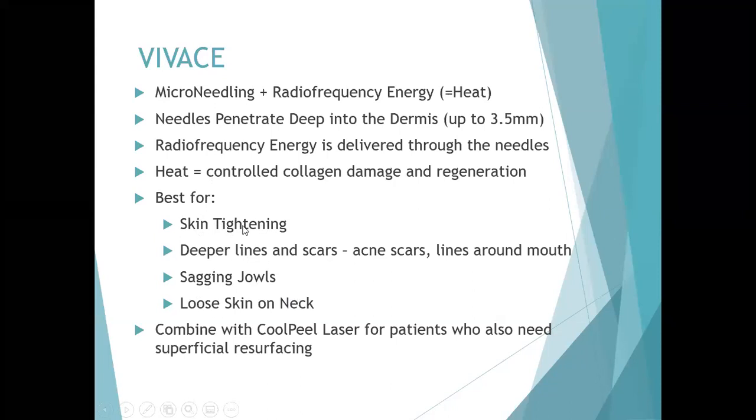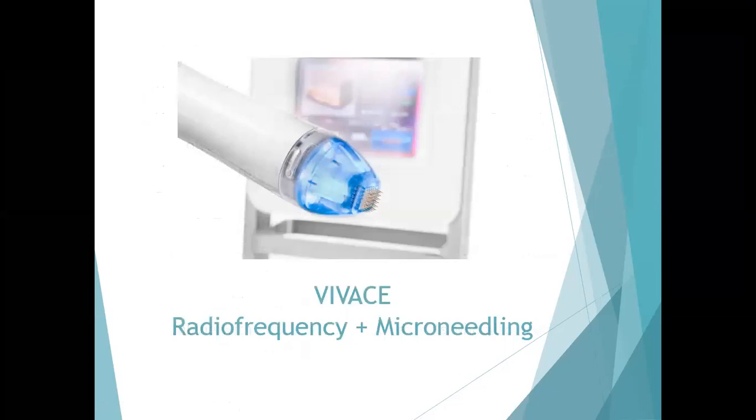So these are the reasons that we often add Vivace to CoolPeel, because many of the patients that come to us interested in laser resurfacing really are looking for these things too. And we know that we're going to get you the best result when we combine the CoolPeel with Vivace. And I'll show you lots of pictures. This is just an up close of the handpiece for Vivace. It's got these little tiny microneedles that penetrate into the skin. And the moment at which they are penetrated to the full depth into the dermis, a little burst of radio frequency energy is sent through them to heat up the deep dermis. That's the way it works.